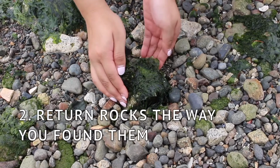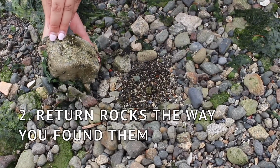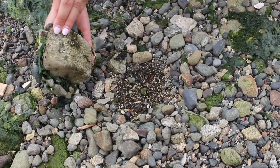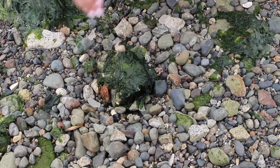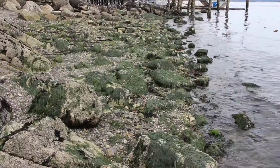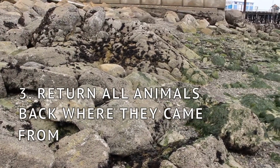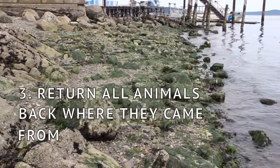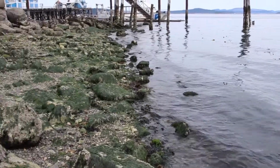It is important to return the rocks the way you found them. Animals living under a rock are adapted differently than the animals that are living on top of the same rock. It's important to take notice of where an animal's habitat is and to return all of them back to where they came from. This helps ensure that the animal stays safe.